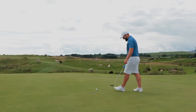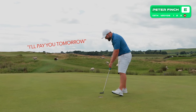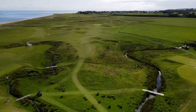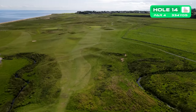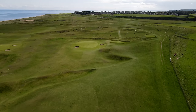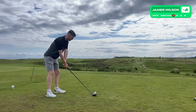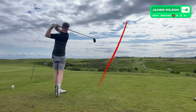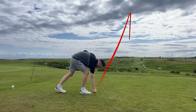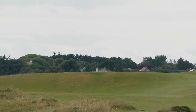I mean, what chance have you got? All right, well, what's that? That sheep a fiver. Sure, that was a horrible half on that one. Oh, wow. Beauty. Well, pretty good. Should be okay.